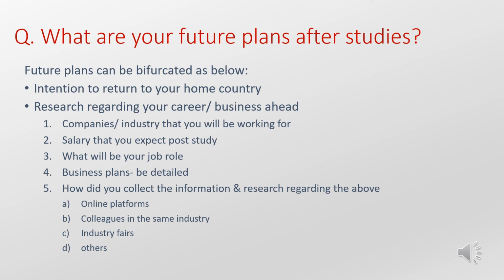So again, the answer should be detailed. Please share as many details as you can and try to do detailed research. A wrong statement that students make would be, let's say, "I want to work in a good company after the completion of my study." If you elaborate on this, it is fine, but if you just say this, it is a very vague answer. You need to show your details, you need to show your research.